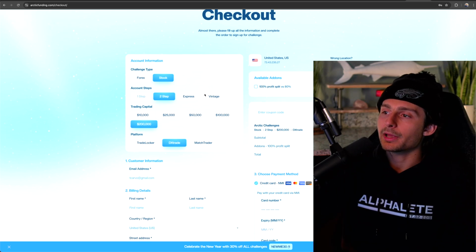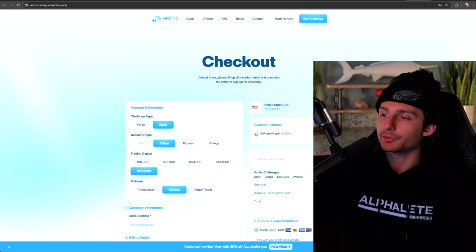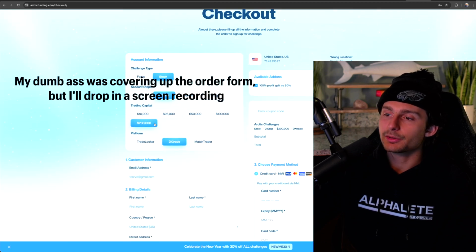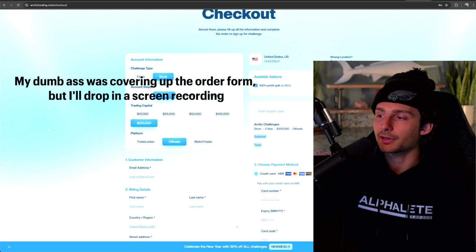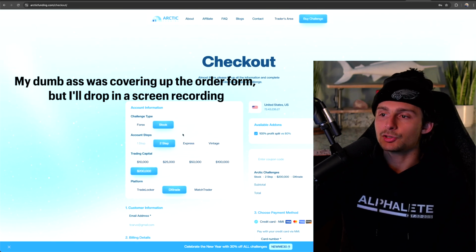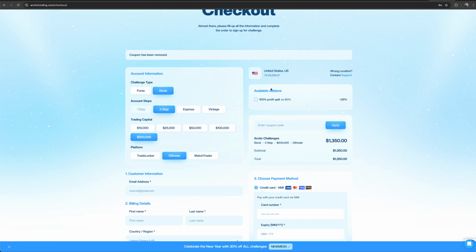The whole point I'm getting at here is, as you scroll down, for a $200,000 account, it's going to cost you $1,300. And that sounds like a lot compared to other prop firms out there, but you can trade stocks, which is not really a thing you can do. Not to mention the only other one that I know of that's pretty prominent is Trade the Pool. And nothing against them, I haven't used them, but their profit splits are absolutely awful, like awful.